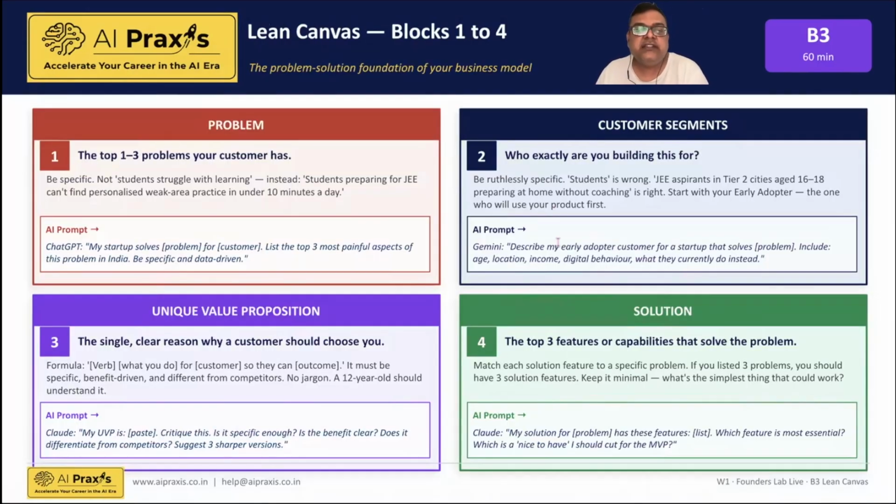These are the most important building blocks because they answer one fundamental question. Are you solving the right problem for the right people? If you have to boil it into one question, that is it. If you get these 4 blocks right, the remaining 5 become much easier. So let's explore each one of them one by one.